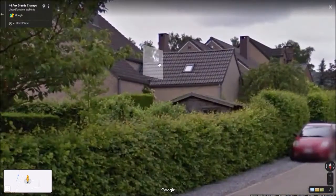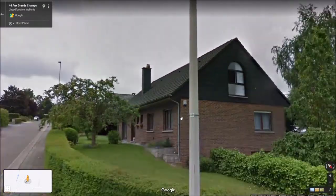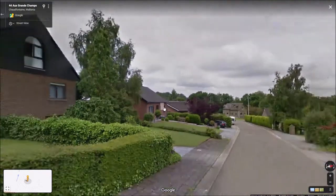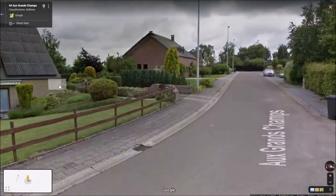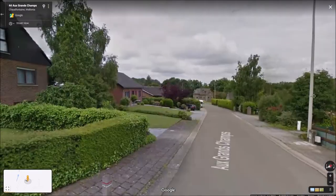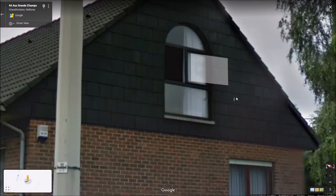But this is like a more upscale Belgian suburb. What you see a lot of here is a combination of black roofs and bricks, which is something we haven't really seen before that much. So this is definitely one feature that stands out here. Also, the black wood is kind of interesting. Oh yeah. Here. Definitely.